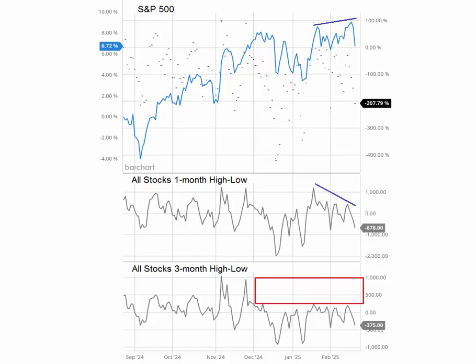Here is the same indicator, but with the 1 month high low and the 3 month high low. You can see the market prints an all-time high here, corrects, and goes back up and prints another all-time high. And over here, we had over 1,000 stocks. The high-low is more than 1,000.